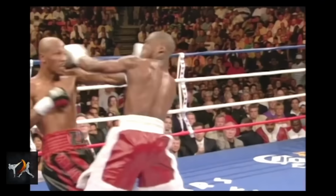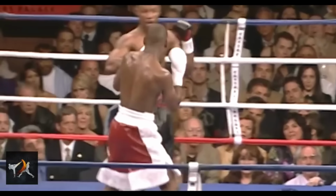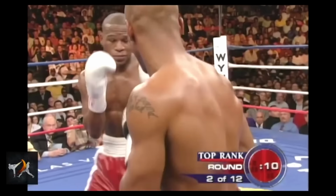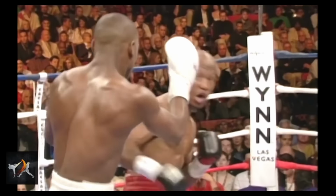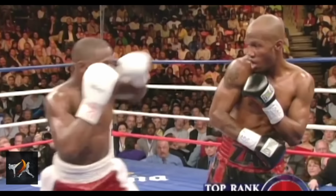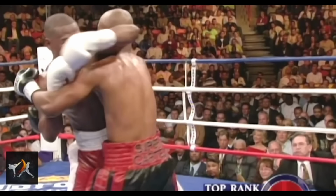I've covered before how Mayweather was having trouble with Zab Judah's off-angle left-hand counters, and how he got better and better at smothering and stifling those counters, until he could stop the punch before it even started.